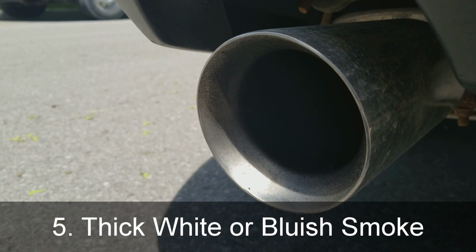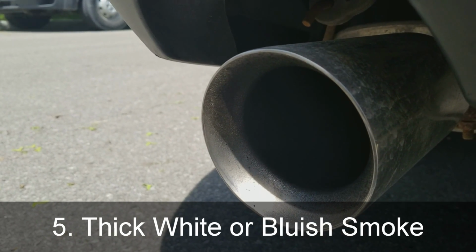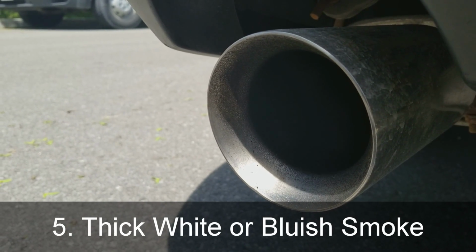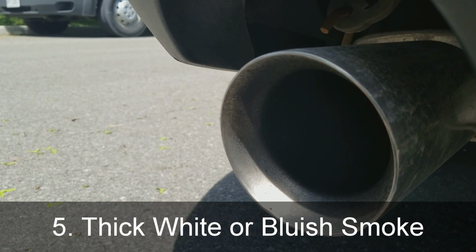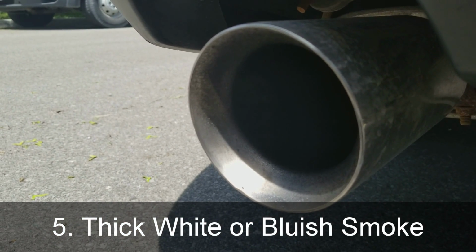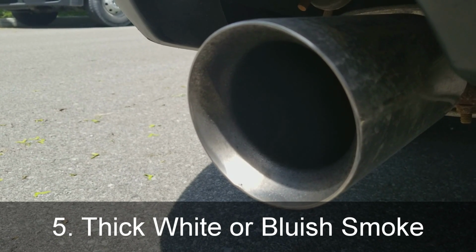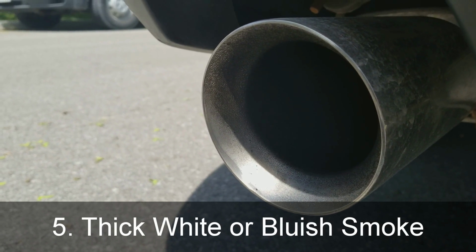You'll also have this accompanied with a loss of power, rough idle, the car may shut off and just be done entirely, but keep an eye on the smoke. If it's something light like what you're seeing here, that's one thing. But if you're seeing thick billowing smoke coming out of your exhaust and it's white, that is a very good indication that you've got a head gasket leak or coolant getting in there somehow, mixing in with the fuel and burning out.